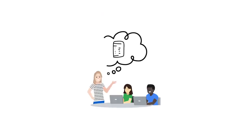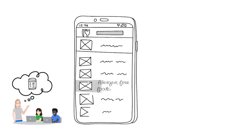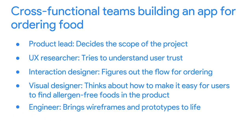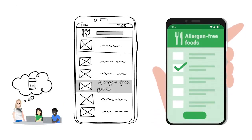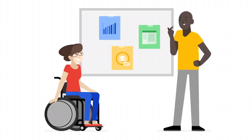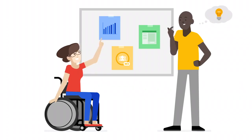These UX designers create wireframes and prototypes to show the experience that users will have in the app. The engineers bring these wireframes and prototypes to life and create ways for restaurants to each add information about their allergen-free options. As you might have noticed, it's important for UX designers to collaborate with engineers because engineers build the final product. This collaboration happens throughout the entire process. There are multiple opportunities for UX designers and engineers to provide feedback to each other to make their changes together.